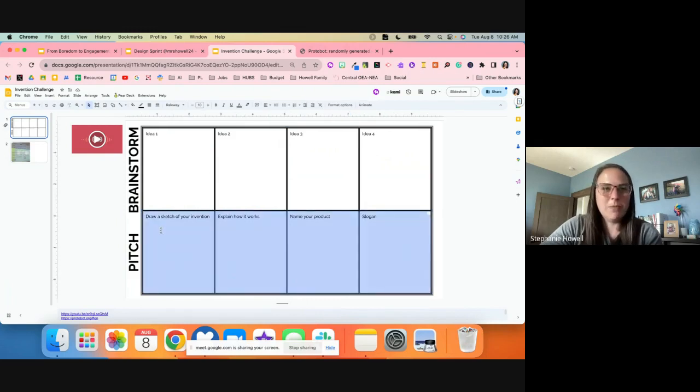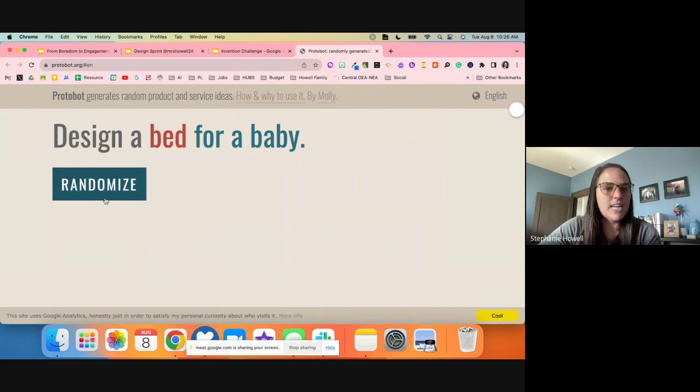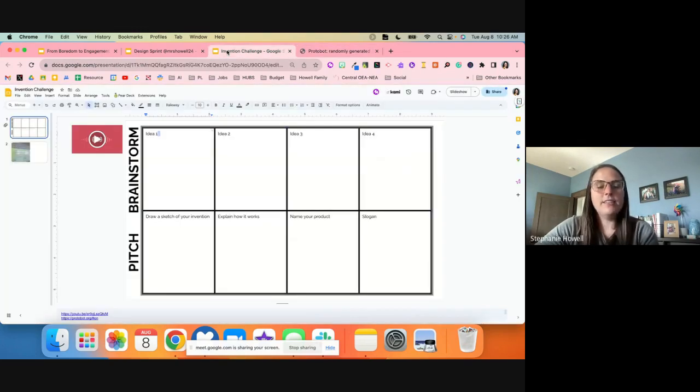You can change these bottom boxes to fit whatever you need. But again, it's just getting students to think outside the box and getting them very creative. And you can just randomize this again. Design a bed for a baby, or design a first aid kit for a king or queen. And again, the students are able to see all of these different things that they might need to make and improve on. And then they're learning to share with a partner and how to pitch an idea as well.